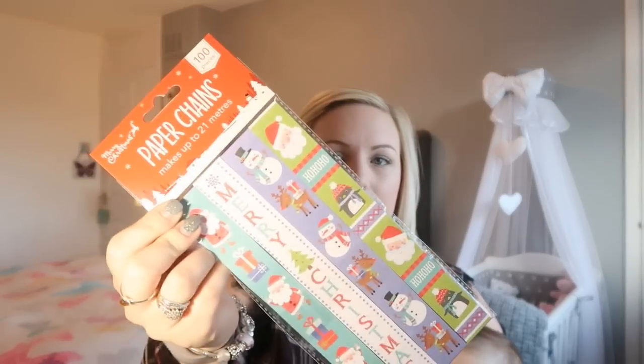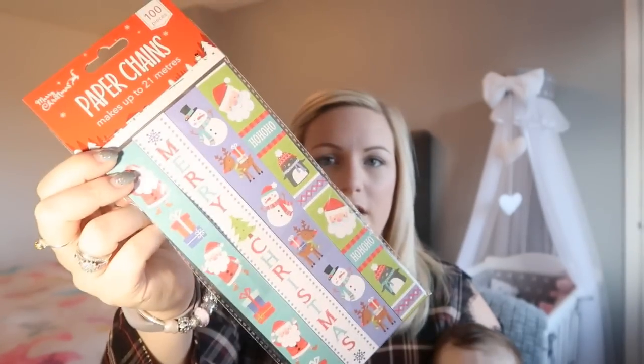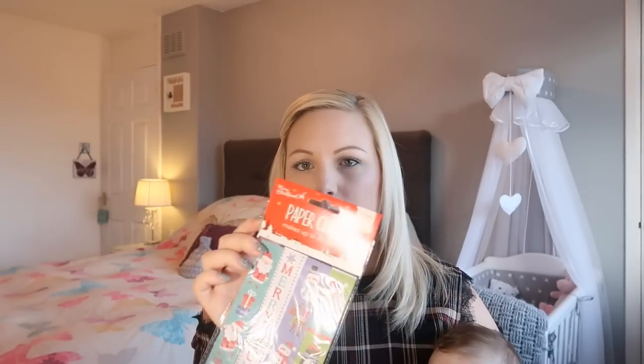Bless her. So I got these paper chains here, which I thought I could make a few. I could wrap them around him, make it look like he's got in a big mess, and they could finish making them and maybe hang them up in their bedroom or something. Just an activity for them to do after school one day or a weekend, just so they've got something to do. It's Christmassy.